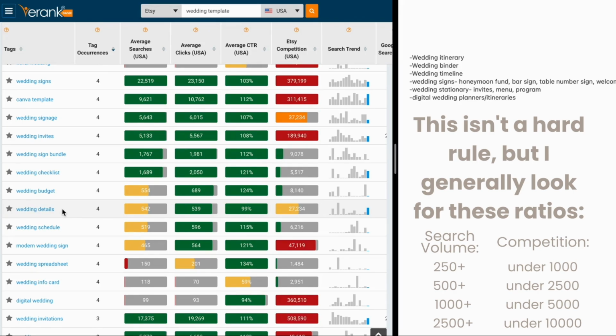So maybe if you had extra space in your titles or tags, you could add that in. Wedding schedule, I would consider that a good one. Wedding spreadsheet, that is really quite low. I don't think that would be worth it unless it's a spreadsheet checklist template. So like one of these that's already a good product that we know, but in spreadsheet format, there maybe is potential there.